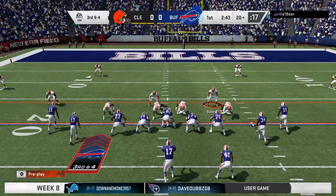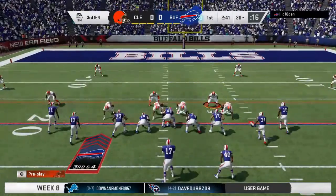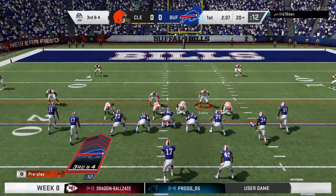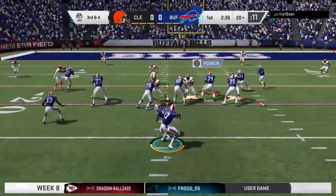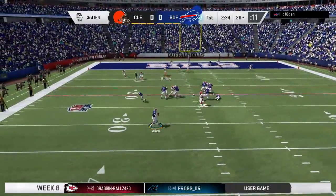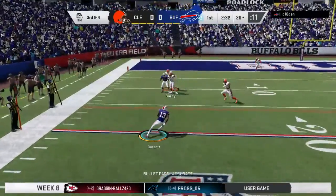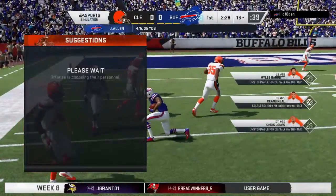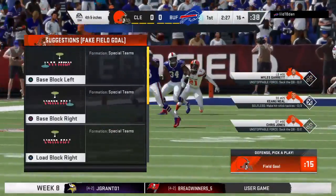He's a big man. So they fake the handoff. Now Allen. Dorsett making the catch. They get only 4 that time, as that leads us to a 4th down.